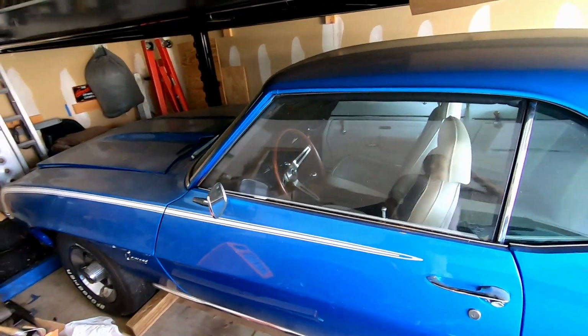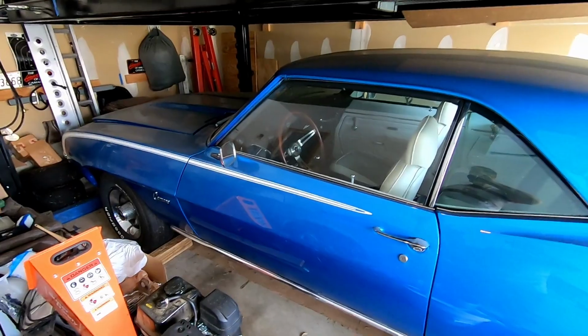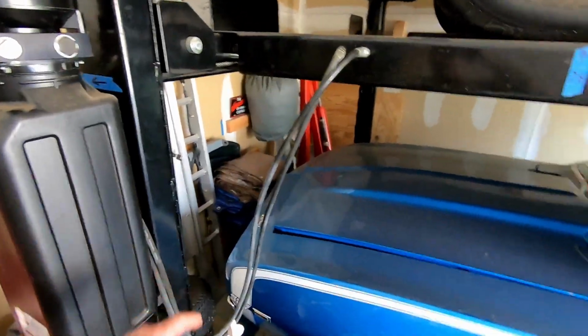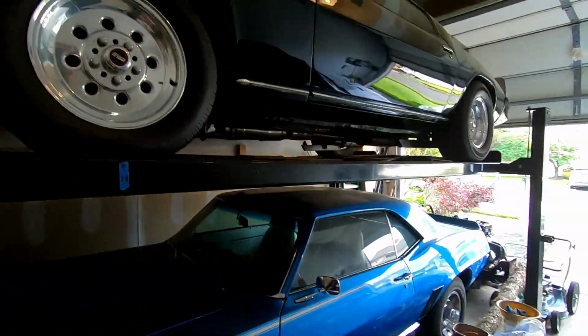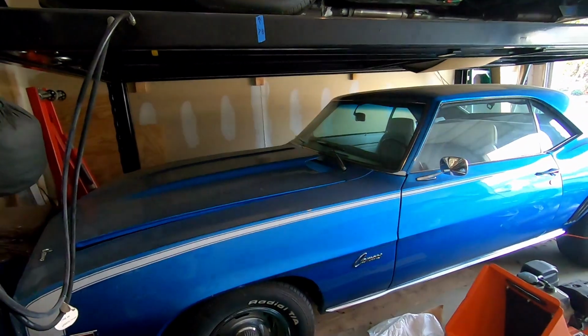It's got a 305 in it right now from a 1986 Monte Carlo SS. I got the 327 block sitting back here. I just haven't had time to get to that. It's under a pile of stuff. And again, up top, I got my 78 Camaro. We'll do some vids on these again in detail.